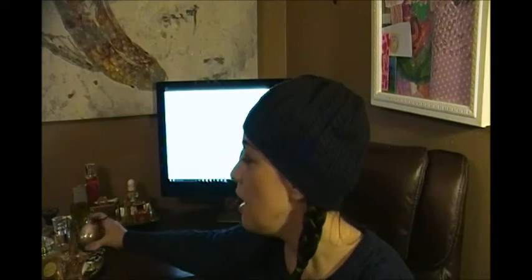But yes, it's so good for winter because it's so strong. It lasts forever. It's got great sillage and great longevity. And I just love the bottle. Just love, love, love the bottle.